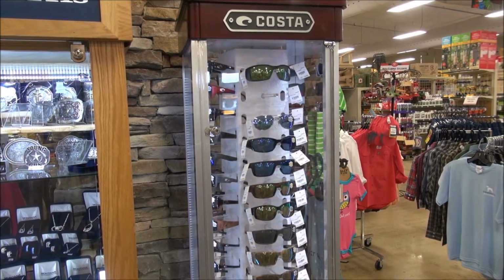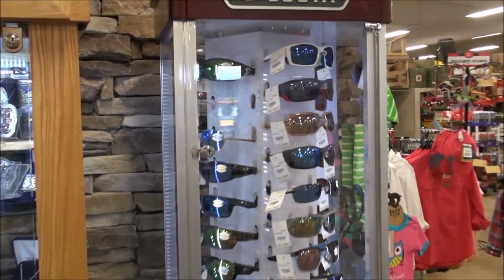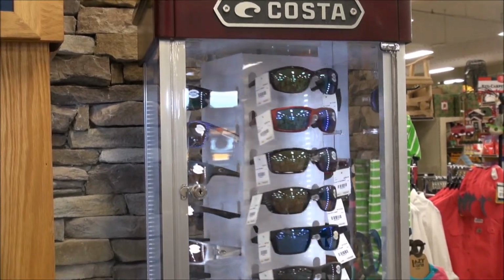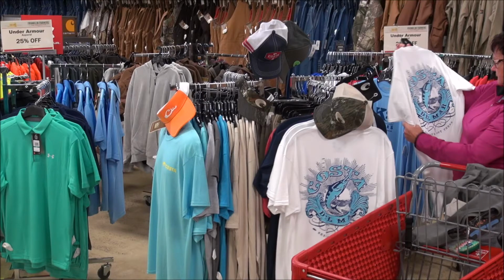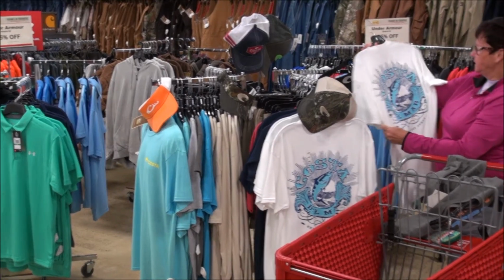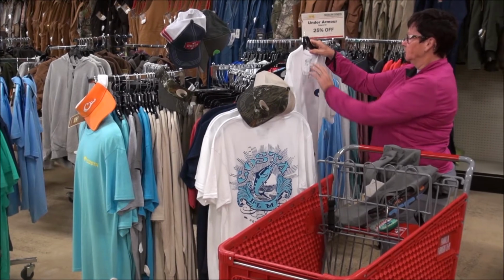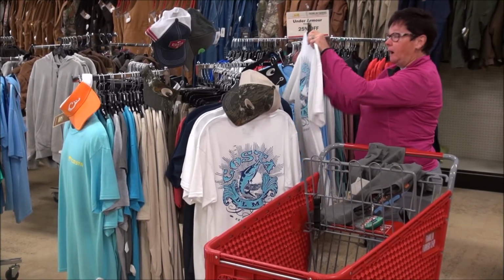You can also kick off your Memorial Day weekend with a new pair of Costa sunglasses, hats, and apparel. They're all on sale right now too. Under Armour is on sale at 25% off. We carry men's, women's, and children's Under Armour from athletics to fishing apparel.